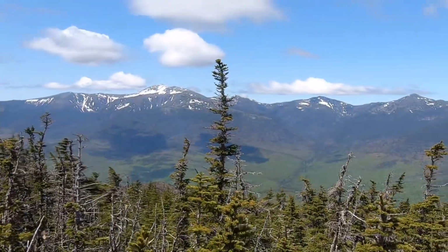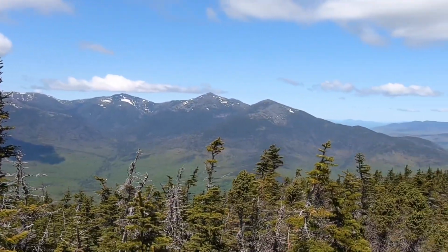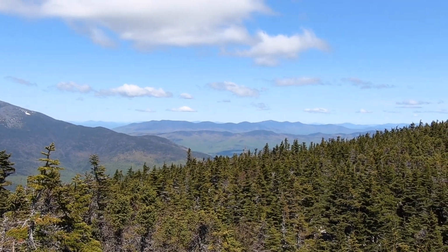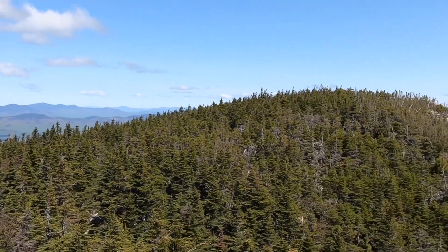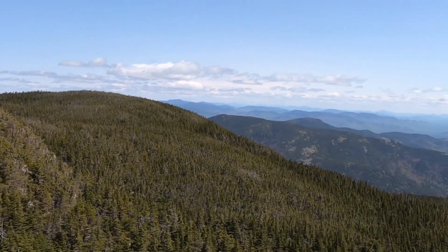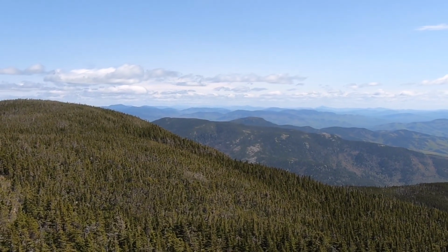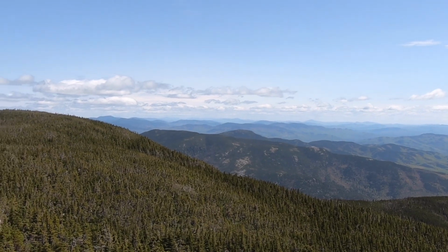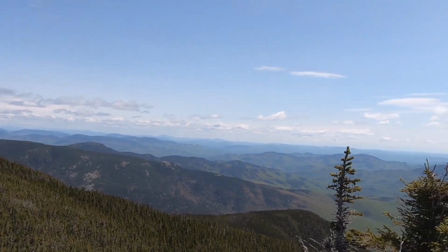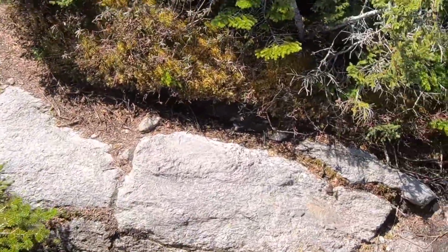This is a little viewpoint before you reach the summit of Middle Carter. So we've got the Presidentials, the northern Presidentials right here, and the Kilkenny Range over here. Shelburne Moriah is that little hump. So I guess Moriah would be right there. And then looking into Maine. Excellent. I'm standing on a little ledge thing here. The trail is right there.